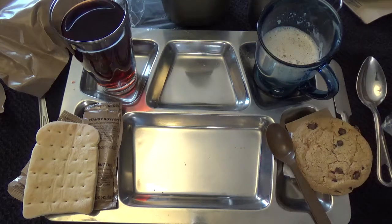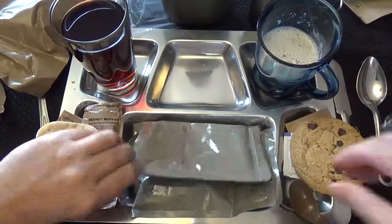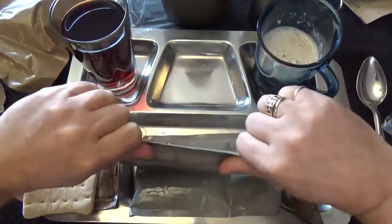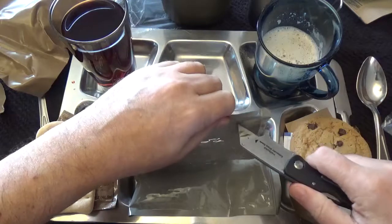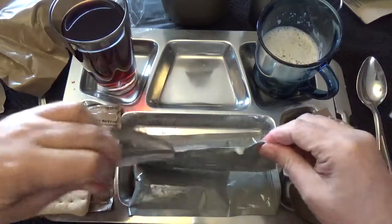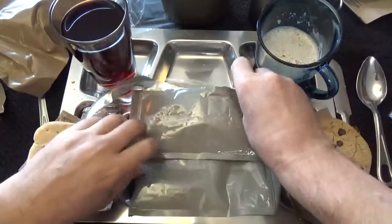This is one cram-packed dinner full of stuff. Wow. There is a lot going on in this meal. Okay, this should be our garlic mashed. And it's hot, hot, hot. And we'll go ahead and get this open and put it on the tray. Let's take a look at those. Let me take a smell. Mmm, oh, man, those smell good.